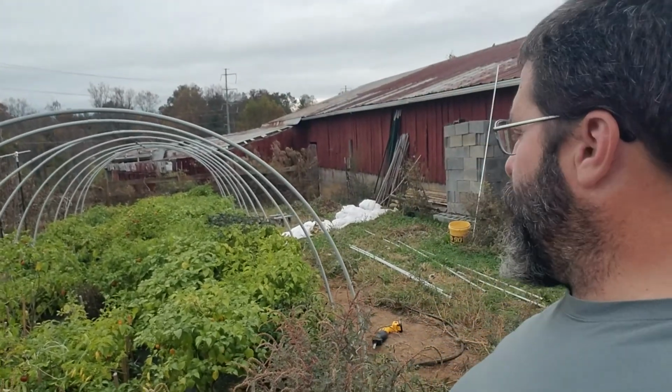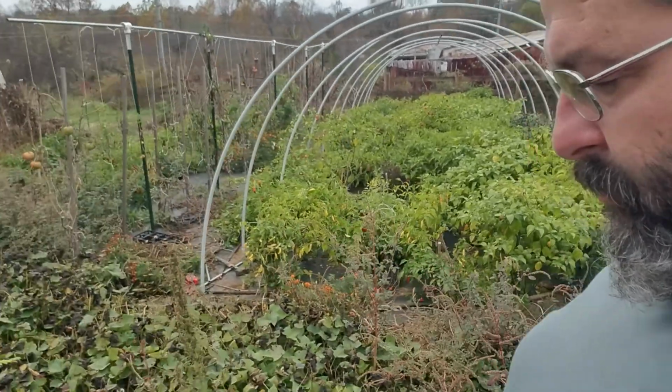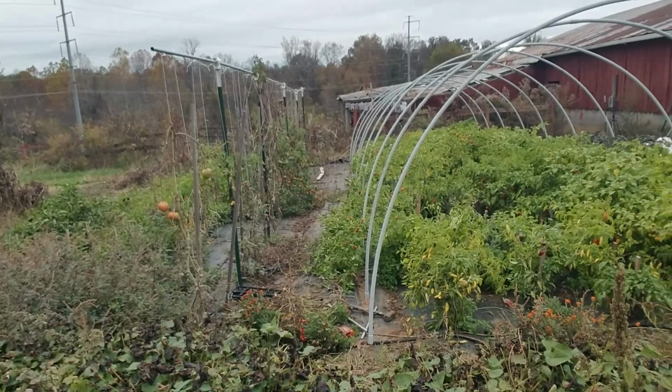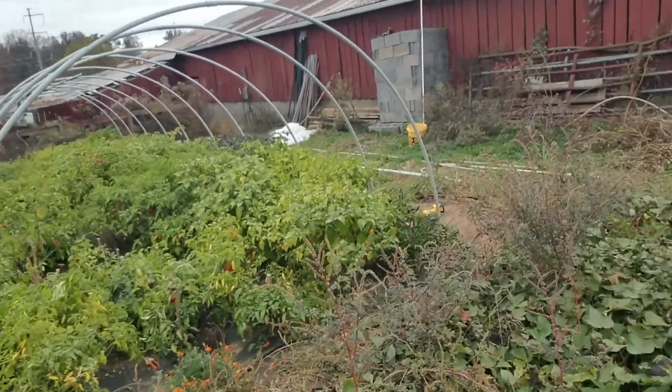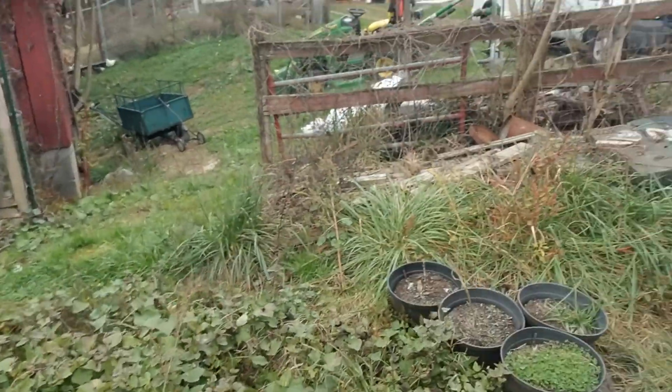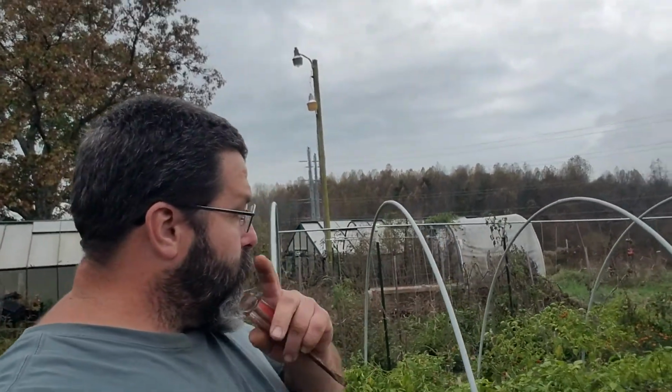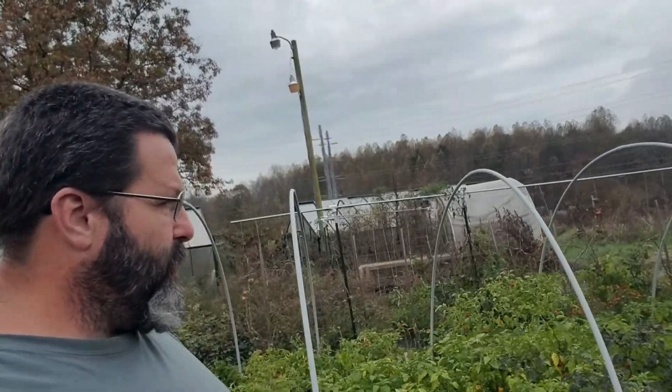Now, you may have noticed back here in the back, we've got something going on. Something that we don't normally have. This is a season extension item that we're doing. It's not perfect. It wasn't meant to be perfect. It is going to be, for all intents and purposes, a makeshift high tunnel.